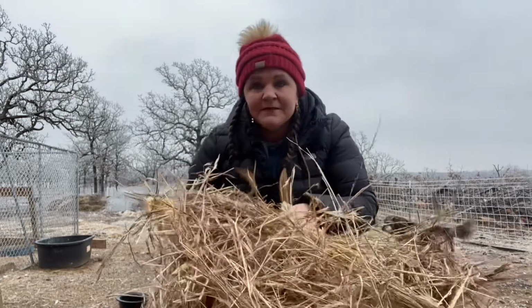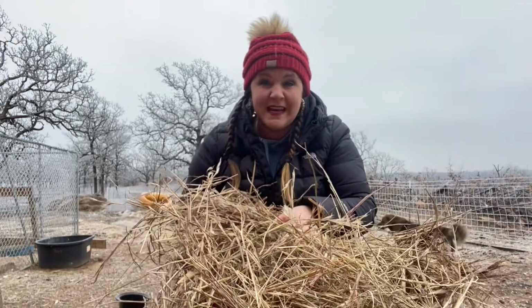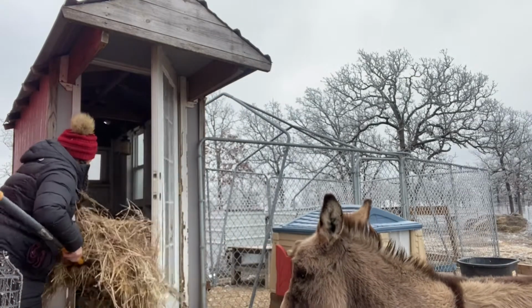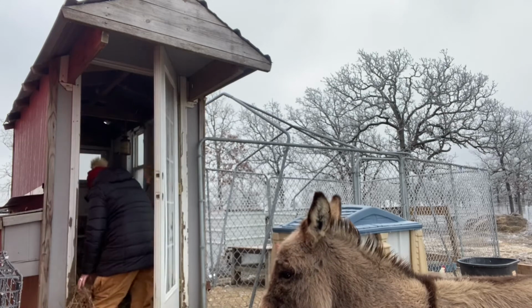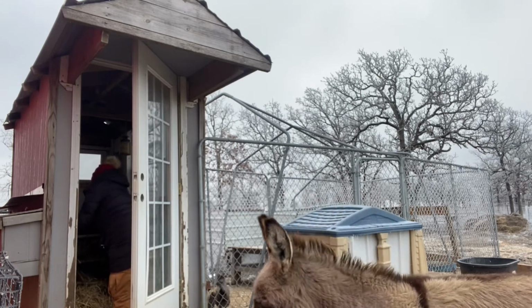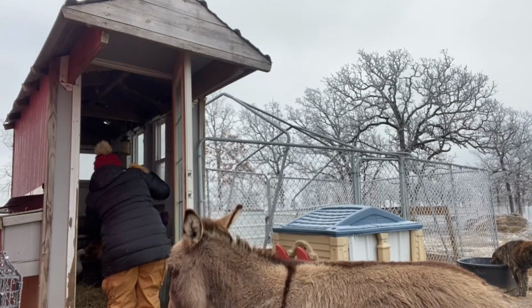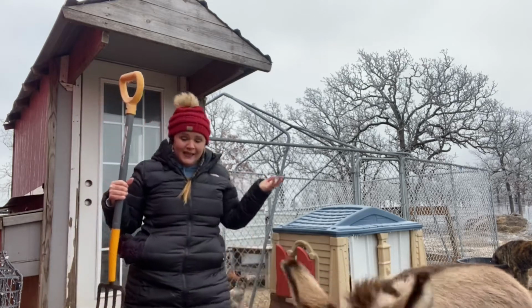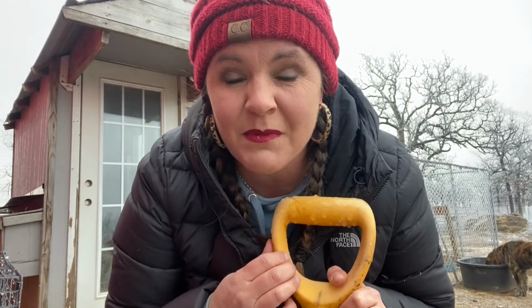We are gonna add some fresh hay in there and just make sure that they stay nice and insulated. Back up, girls. Back up. Here's some more hay. That's all you gotta do is add hay to keep them warm. Not so hard. You could also use wood chips. I wouldn't use the really small ones because you don't want them to inhale any of those little particles, but you could use like the big ones. That would work really good too.